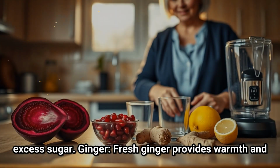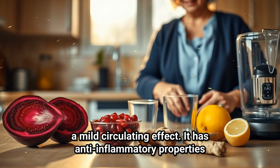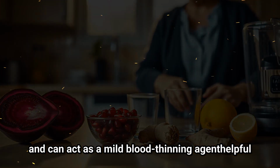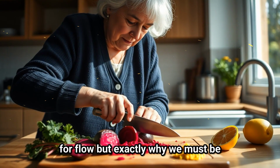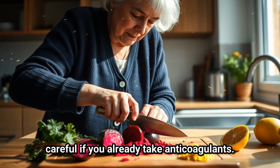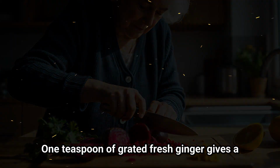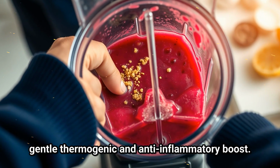Ginger. Fresh ginger provides warmth and a mild circulating effect. It has anti-inflammatory properties and can act as a mild blood-thinning agent. Helpful for flow, but exactly why we must be careful if you already take anticoagulants. 1 teaspoon of grated fresh ginger gives a gentle thermogenic and anti-inflammatory boost.